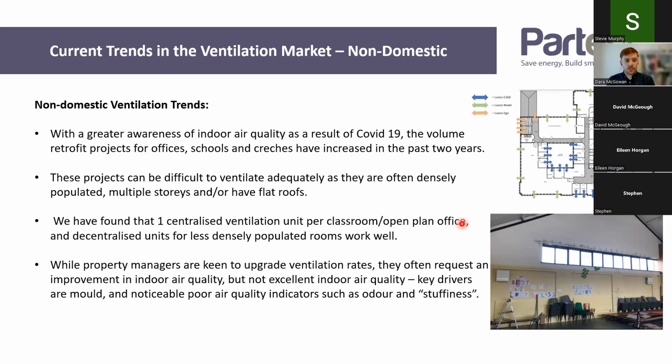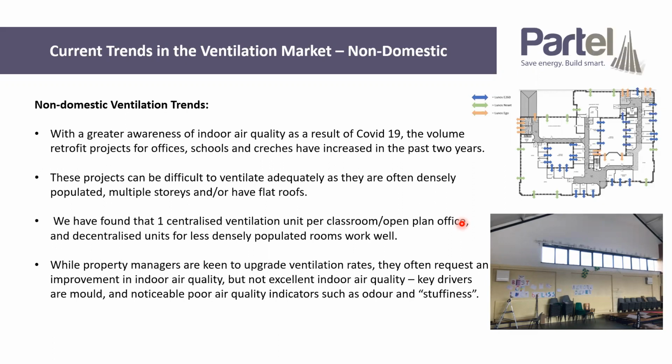With these particular projects, while property managers are keen to upgrade ventilation requirements, when you tell them what's involved in achieving top class, best practice flow rates, they tend to not want to go for that option because of cost. They're more interested, it seems, in our experience, in achieving an improvement to the air quality.